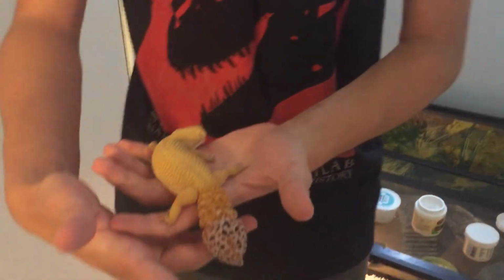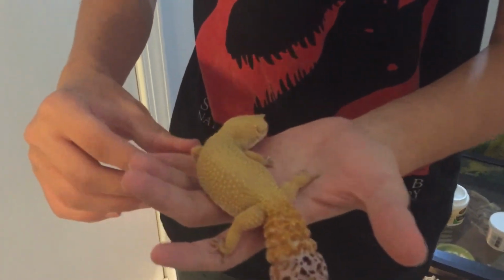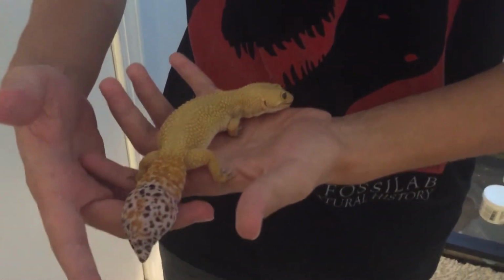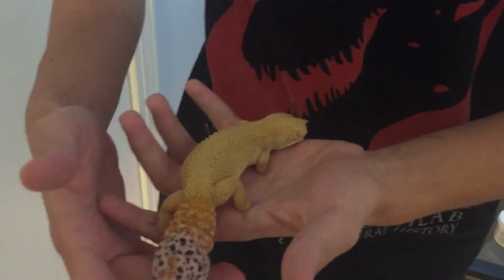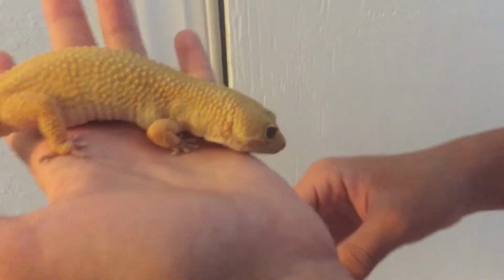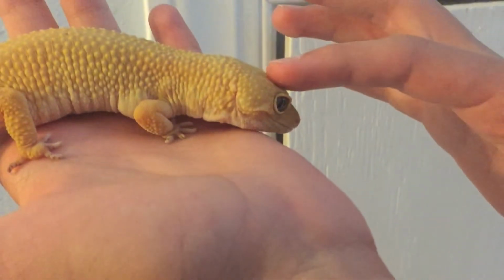And unlike other geckos, these guys don't have the little toe pads that the crested geckos do, and they have a very fat tail, which they store fat in. It's not prehensile, as you see, it's not wrapping around my finger. And also, they have eyelids, which is unlike many other species. Let's see if I just do that.